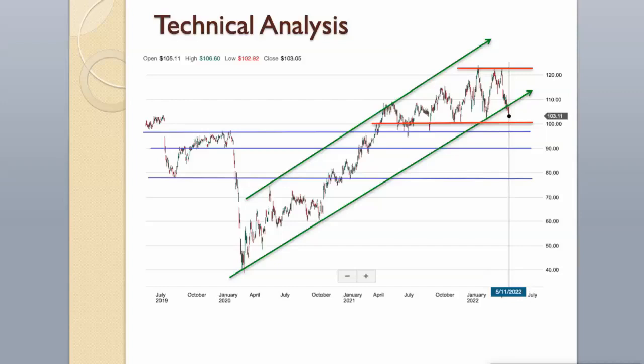Support levels are around $100 and $96.80. Next support levels are around $90 and $78. Resistance level is around $114. Strong resistance level is around $122.